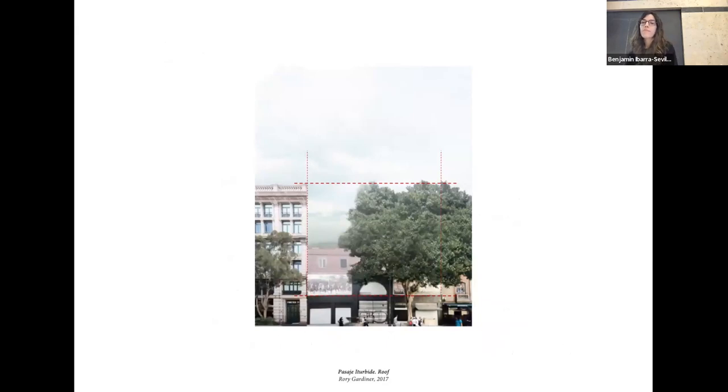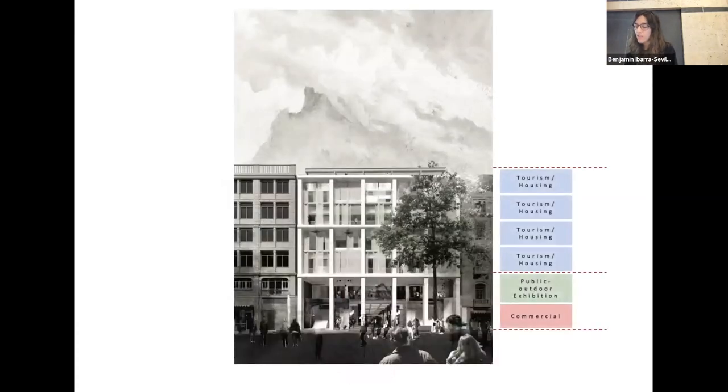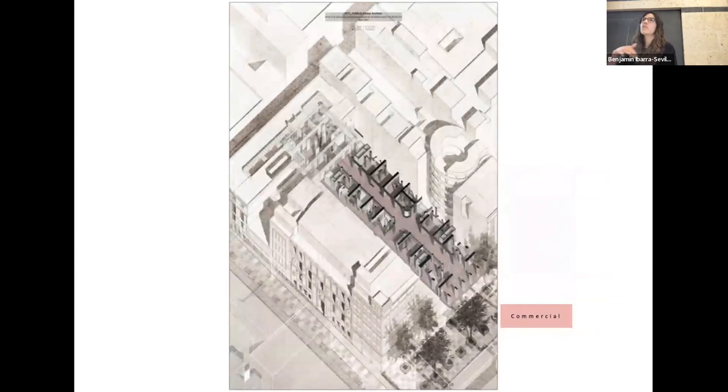So our first approach was how to rethink or reinterpret not only the remains of the structure, architecturally speaking, but also the idea of the program. What could this house? So we started questioning and reaffirming that the ground floor plans should recover the commercial passage. However, breaking up these smaller dimensions and trying to make larger spaces that would not necessarily address the boutique idea as it was before.